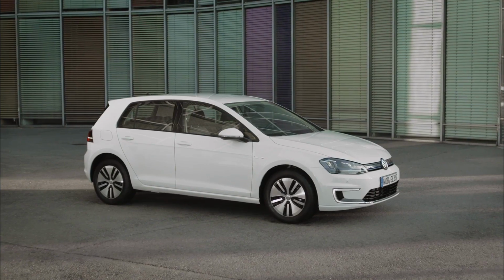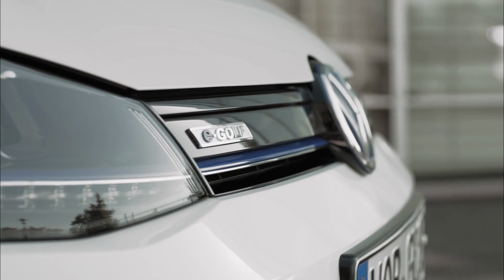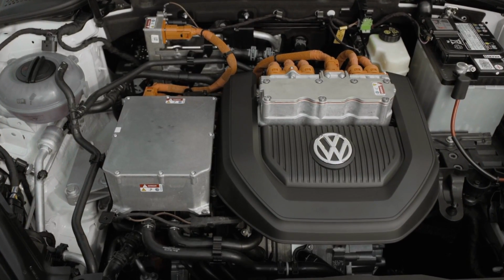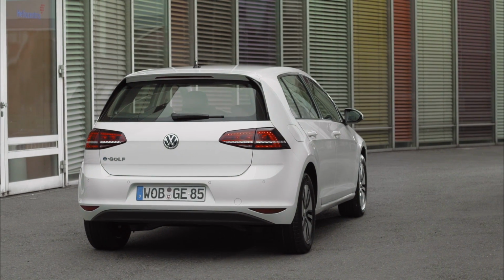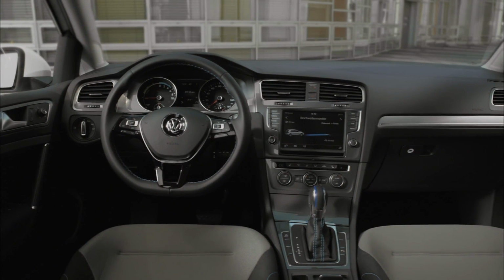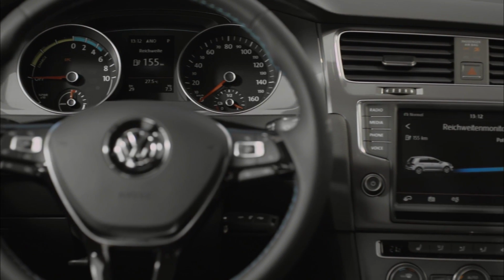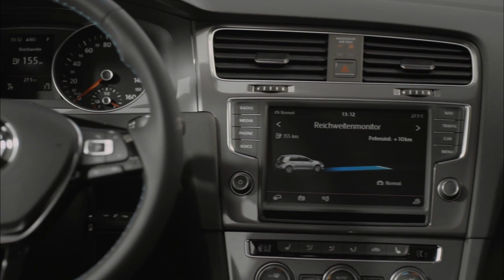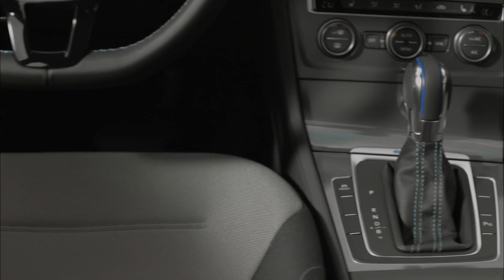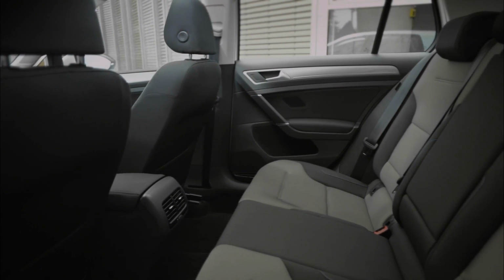As for the exterior, we got special alloy wheels here and also a very nice badge in the front. The electric engine is placed below the bonnet. However, the battery pack is placed at the bottom of the car. As for the general interior, it looks very clean, as we are used to from Volkswagen. We got shiny dark elements as well as very well processed buttons and levers. Especially here in the e-Golf, we got blue-colored textile seats, as well as blue contrast stitches at the seats and also at the shifting lever.